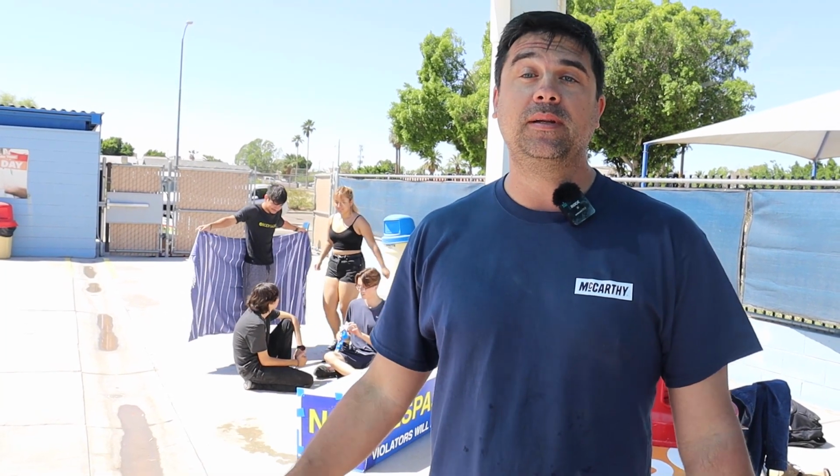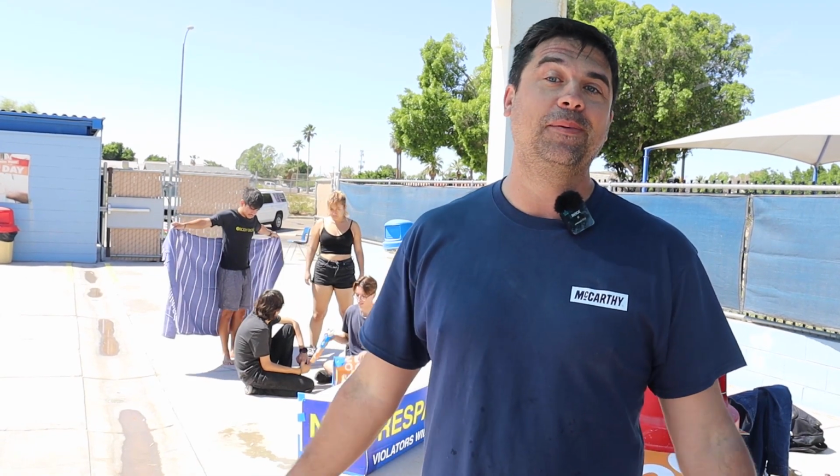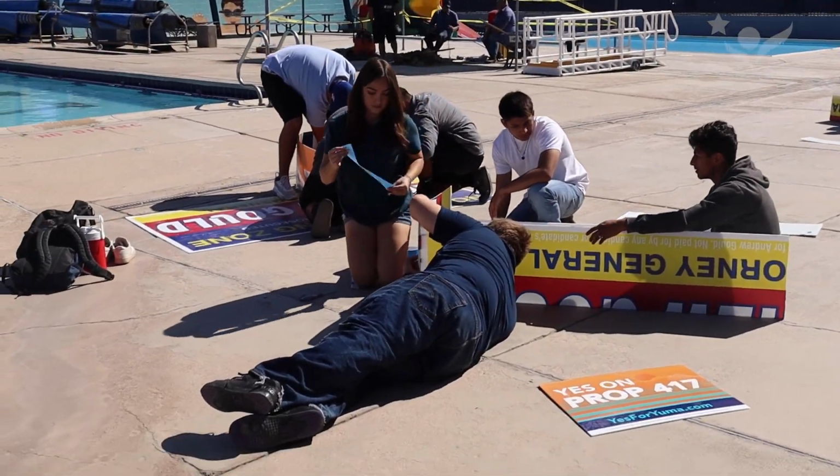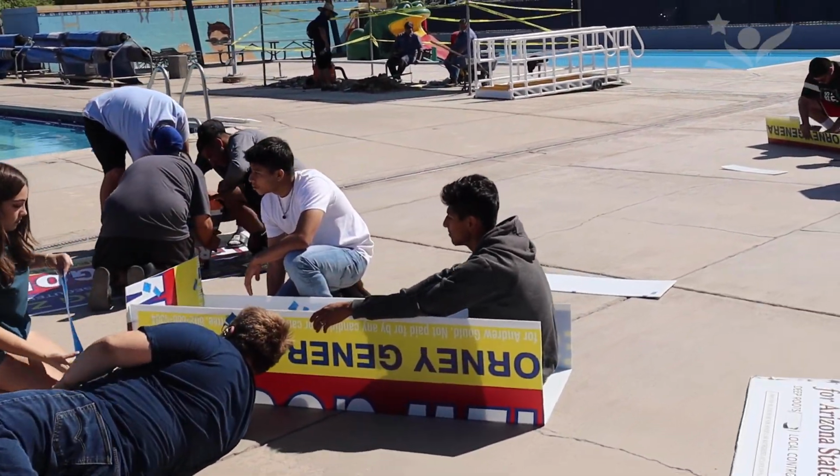So we created a plane competition, and that kind of grew into a yearly competition, which was a kinetic car the next year, and then now it's the boat competition. And the boat competition is unique in that they're building on the fly.